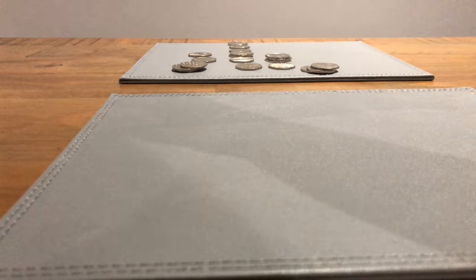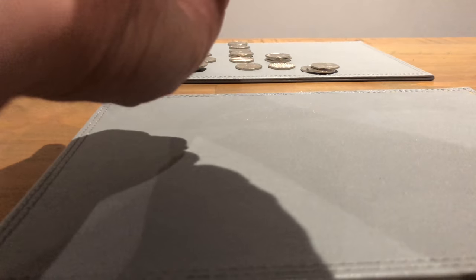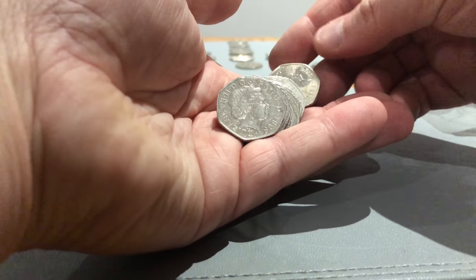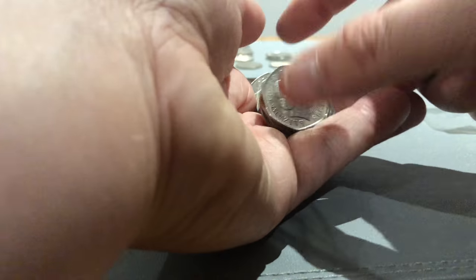What? Oh, I've done more than 90, have I? Let's count. Right, well, it's 10 minutes, we'll do some more. So, let's have a look, that looks shiny. No, 2013 shield, no, okay, cool.